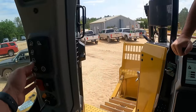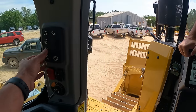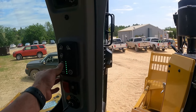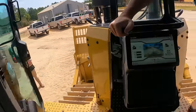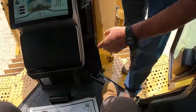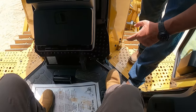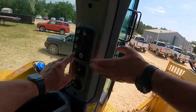So now should I go ahead with my decelerator to press, go ahead and hit my rabbit? Yes, sir. Go ahead and hit your rabbit, and that's going to give you full throttle. Push it all the way down. Oh, let it out, I'm sorry. My fault. I thought it was the other way. That's going to be if you want to go back down with it.